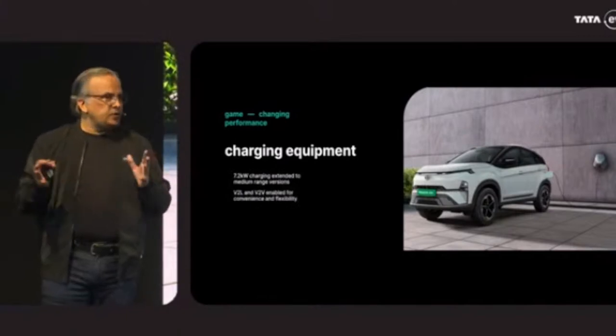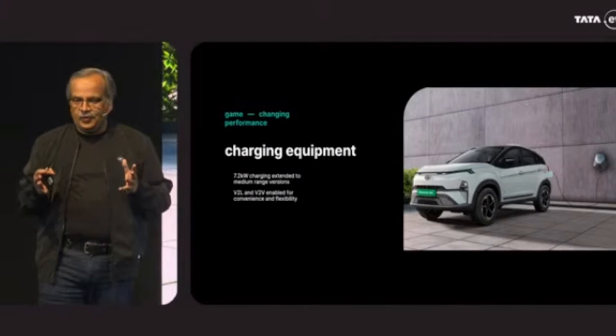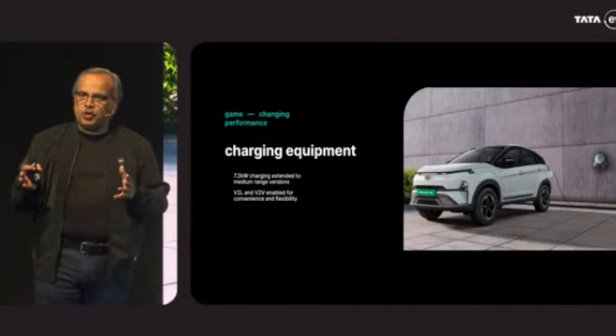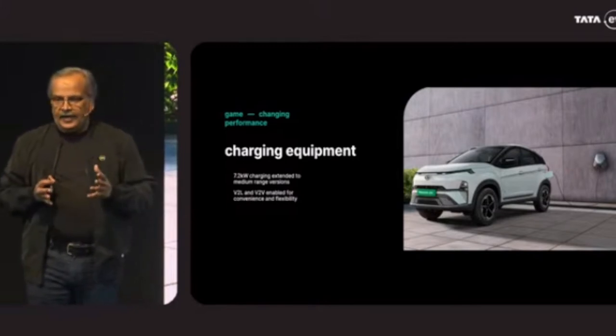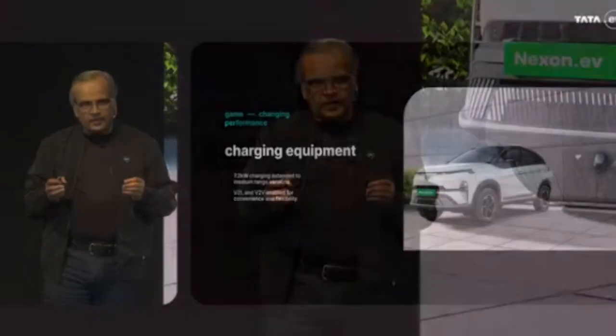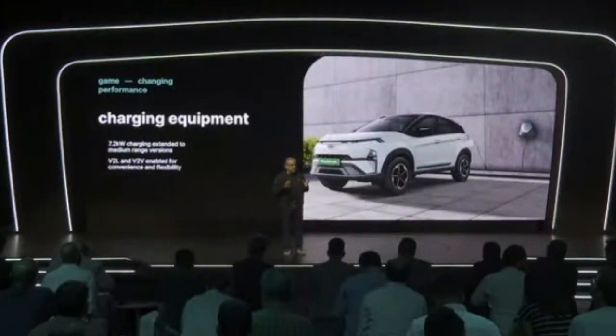Charging equipment is always a topic of big debate for all EV owners. And therefore, now the medium range car also gets a 7.2 kilowatt charger. It's possible to charge faster. And moreover, we've integrated vehicle to load and vehicle to vehicle for better convenience and better flexibility.